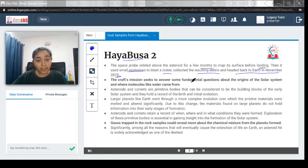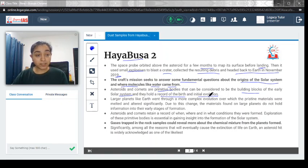The craft's mission seeks to answer some fundamental questions about the origins of the solar system and where molecules like water came from. This is why we are collecting dust from the asteroid. The idea is to understand some of the basic questions in relation to the solar system. Asteroids and comets are primitive bodies that can be considered the building blocks of the early solar system, and they hold a record of its birth and initial evolution. So this is the significance. This is why these specific missions go to collect dust from the asteroid, because it records how the solar system was formed.